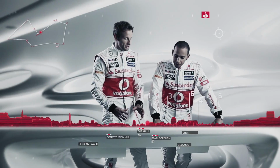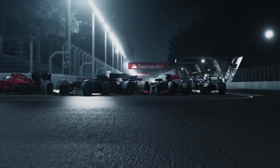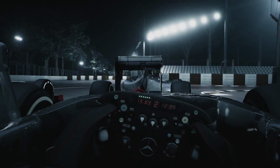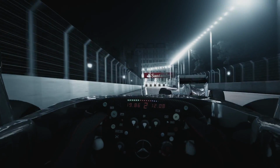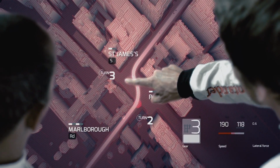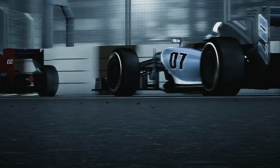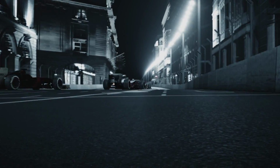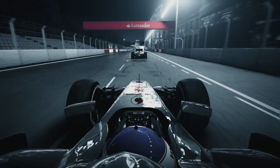It's a short straight down to turn 1. You're hitting the end of that straight, going into turn 1 at like 290 kilometers an hour. And then into St James, pretty quick chicane, third gear. You've got to run the curbs through there. And then up the hill to the Ritz, second gear corner. The important part is the exit because you've got a long straight afterwards.